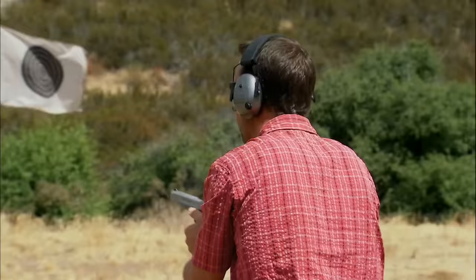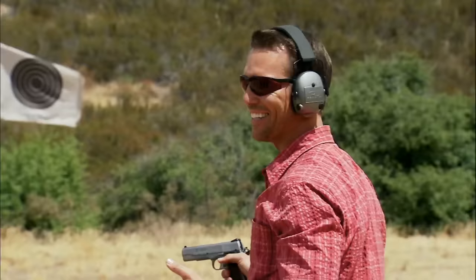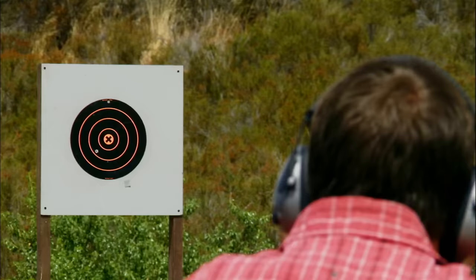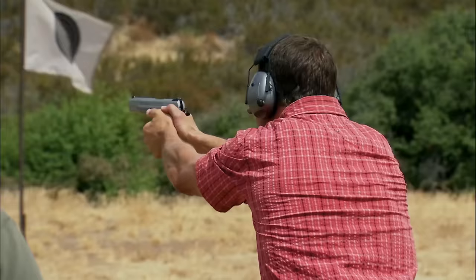Oh, the recoil is so nice on that. Immediately, my first couple of shots on paper, you just notice the absence of recoil. Oh, that is sweet. This thing allows follow-up shots unbelievably quick because the muzzle's not rising, it's not all over the place. You're not having to manhandle that 1911 like you would a traditional .45 caliber 1911.